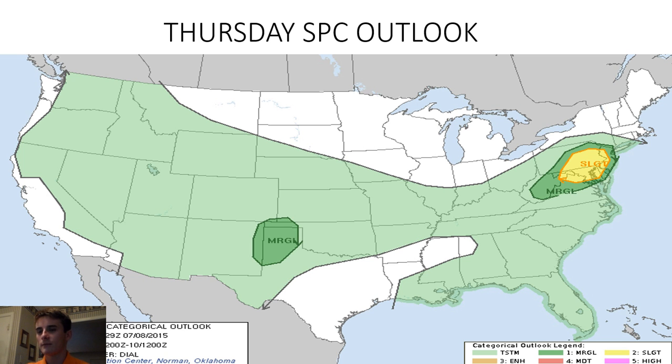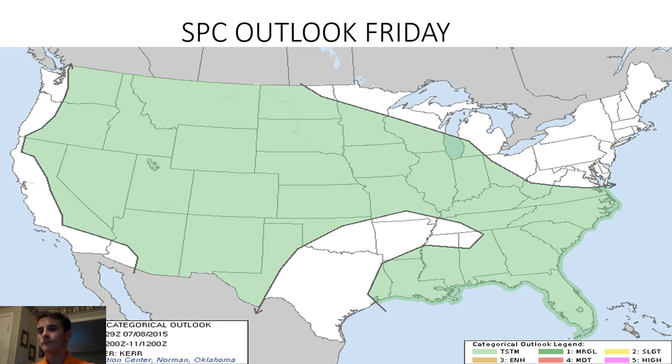And also we have a marginal risk here across the Panhandle of Texas. The light green shading just indicates the areas where general thunderstorms are possible, where you get thunder and lightning during the day on Thursday. And heading into Friday, probabilities aren't high enough to issue a slight risk yet, but the Storm Prediction Center has just posted the areas where general thunderstorms are possible during the day on Friday. Now, looking at the models, looking at the setup as we go over the next several days.